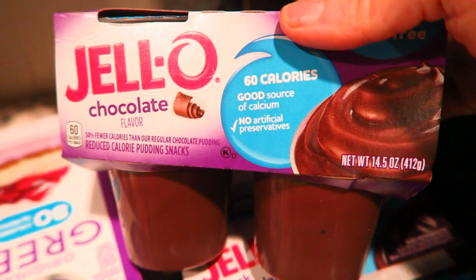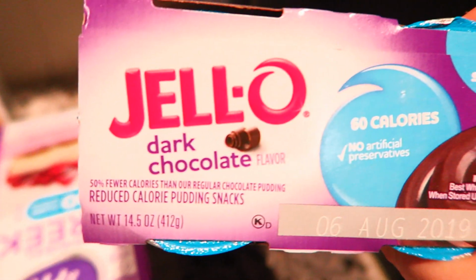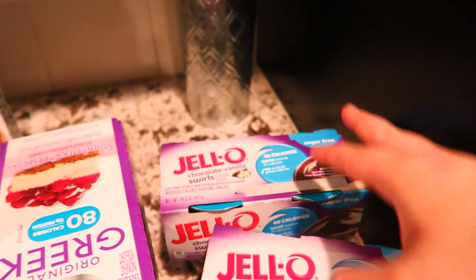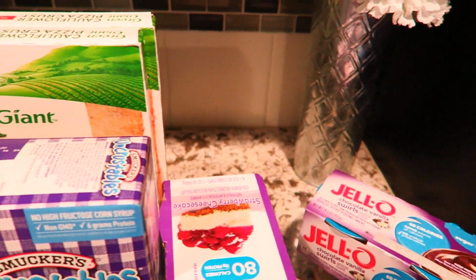Next, I just grabbed 3 packs of these chocolate puddings. So I got regular chocolate, dark chocolate, and then the vanilla chocolate swirl. And I don't know, it just sounded good for the weekend.